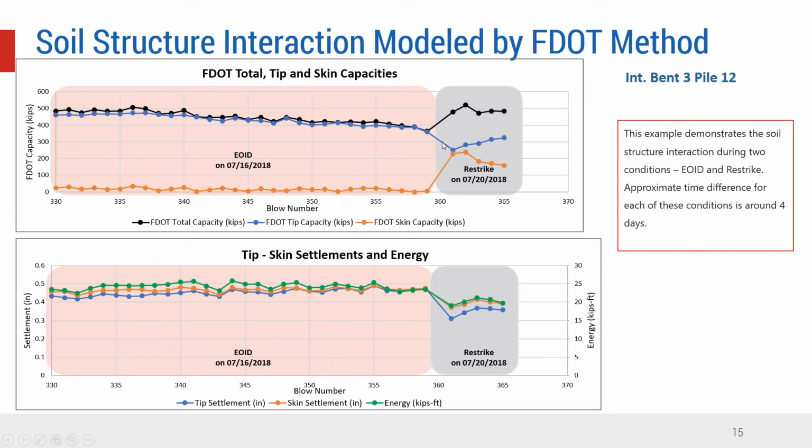You also see a drop in tip, but it is not truly a drop in tip capacity, because you have to look at the bottom portion of the graph, where you have the energy being imparted to the pile on the right-hand y-axis, and also the settlement. What you see right here is the energy imparted during the initial drive; you are not really imparting much here. So the true tip has not been mobilized yet. Basically, what you see in this case is true soil-structure behavior.